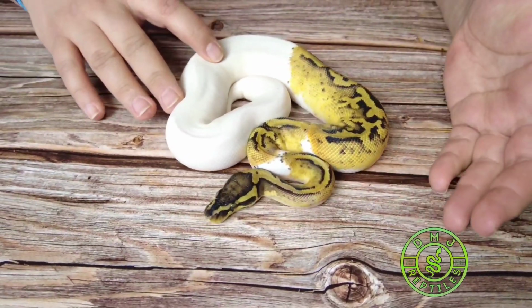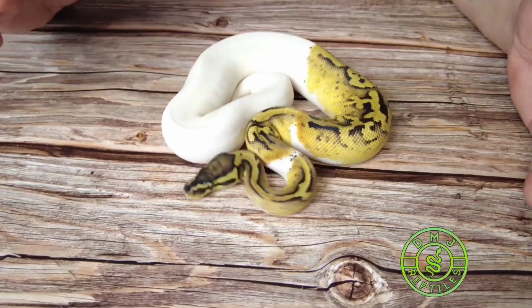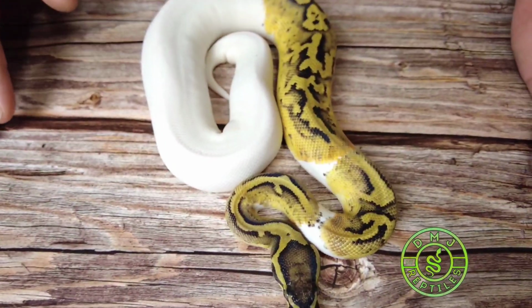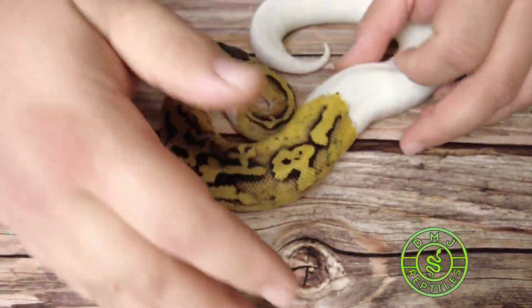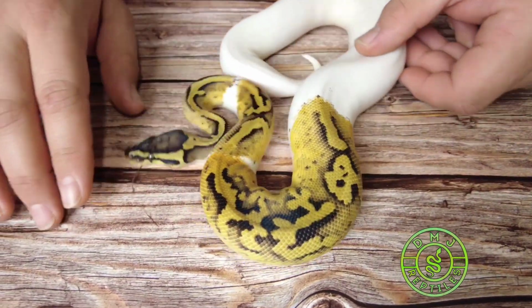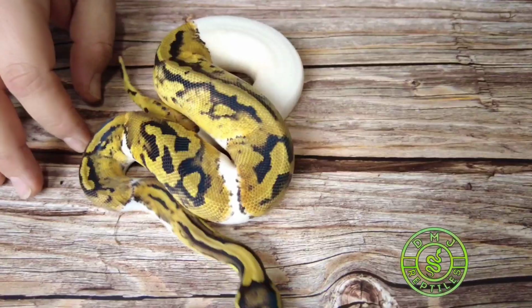It's a 50-50, I would call it, which, like I said, I prefer low white because I'm stacking. She's definitely probably one of my favorite holdbacks of the year, just because of how awesome she looks and just how awesome this pattern is. Here's another one.